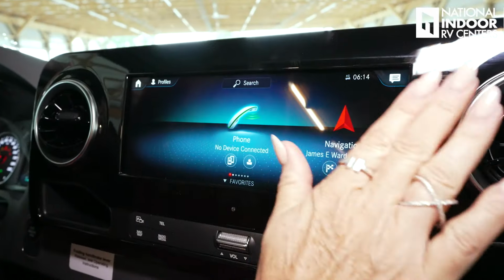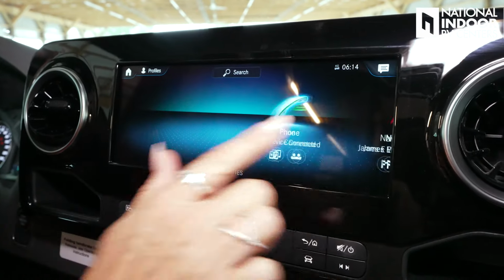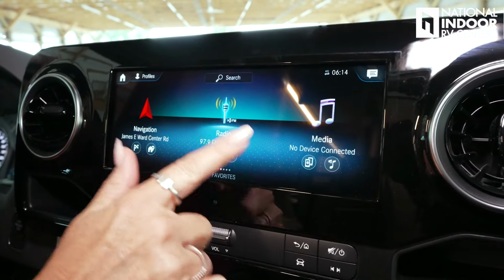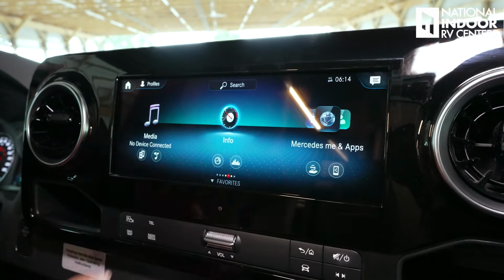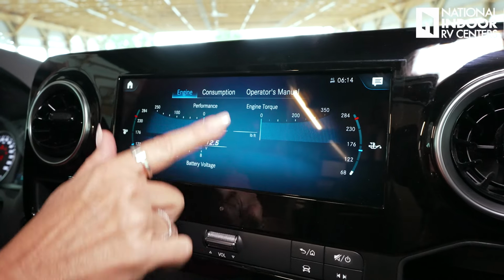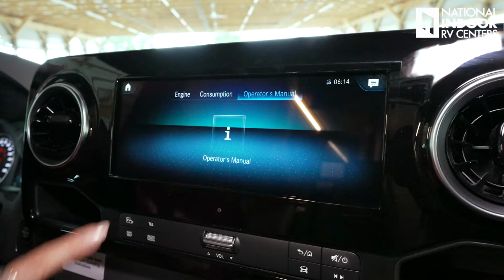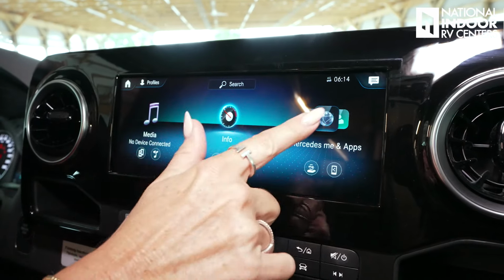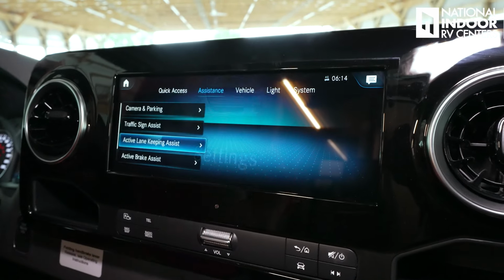So now we have our nice big 10-inch screen, so we can scroll through the items that we have here. Again, we can connect our phone, our navigation, radio controls, media controls, information. So you can see what kind of consumption. You can get your operator's manual, engine information, Mercedes me apps, and then you've got your vehicle settings.